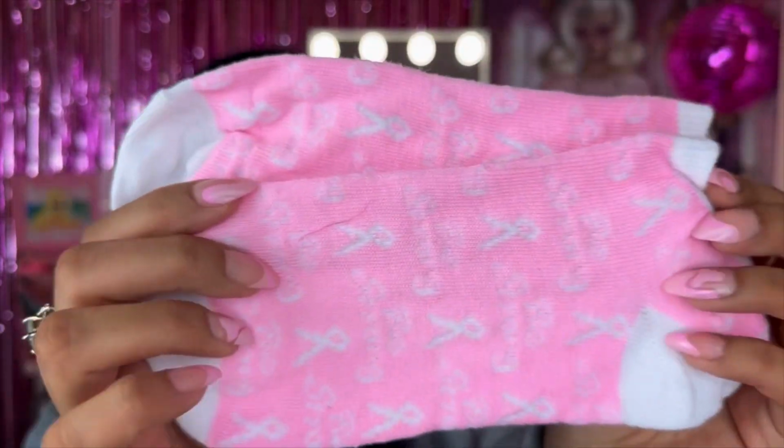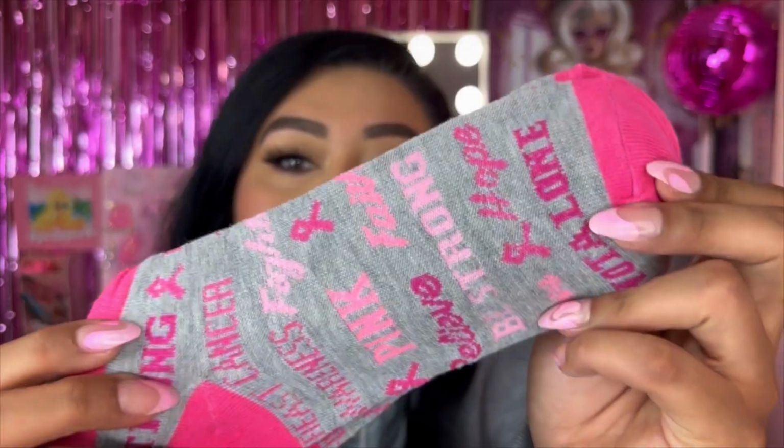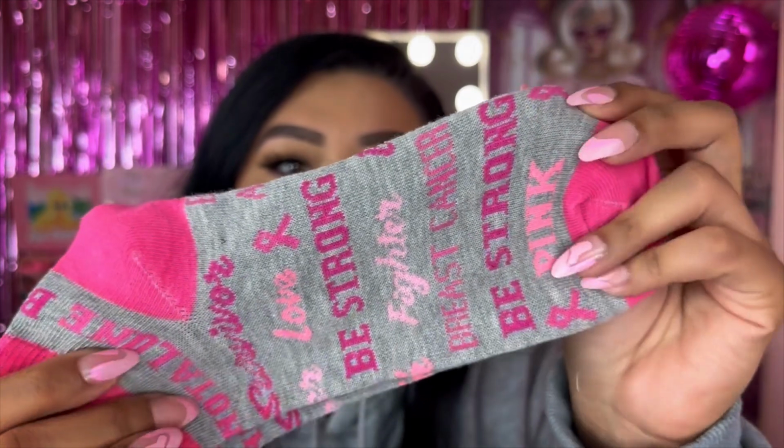There's a close-up look at this first pair. And there's a look at the next one. This is a gray with different variations of pink across the foot. It's just so cute. I've honestly had a lot of luck with Dollar Tree socks in the past, so I really did love those. So let's get into the nail products that I purchased.